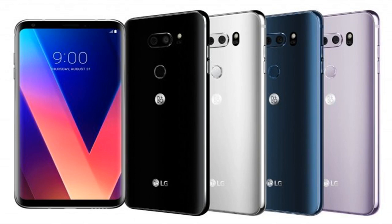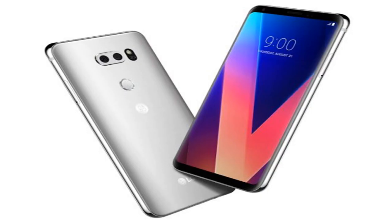LG V30: 13MP wide-angle, 120 degrees, f/1.9; 16MP standard, 71 degrees, f/1.6, with optical and electronic image stabilization. LG G6: 13MP wide-angle, 125 degrees, f/2.4; 13MP standard, 71 degrees, f/1.8, with optical image stabilization.